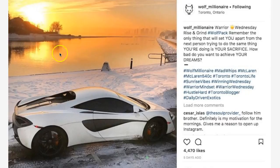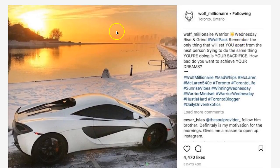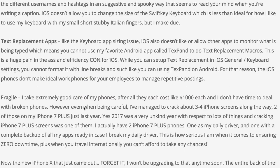This is another photo I took on my Android, and even though it says I posted this in the morning, it was actually a sunset because we're kind of facing west here. This is west Toronto. But all the golden hues and the whites came out just stunning. And if you look at them on my phone, it's absolutely ridiculous how clear they are, even though my phone was an absolute dirty mess.